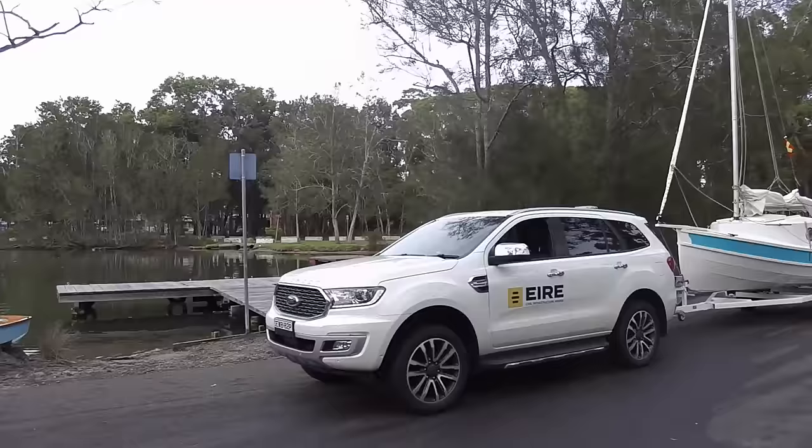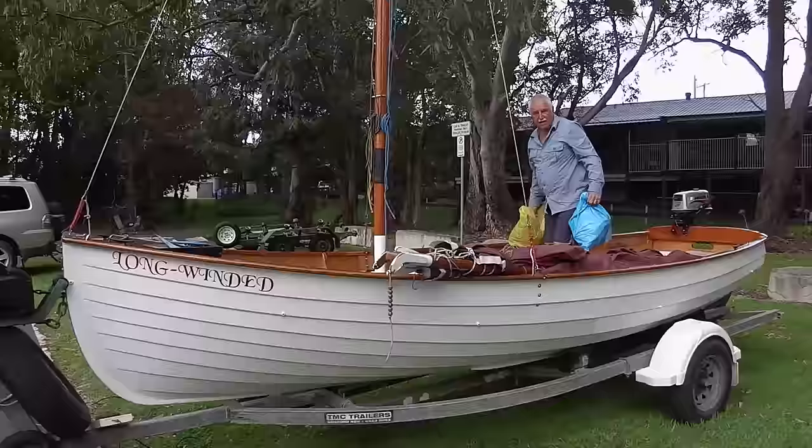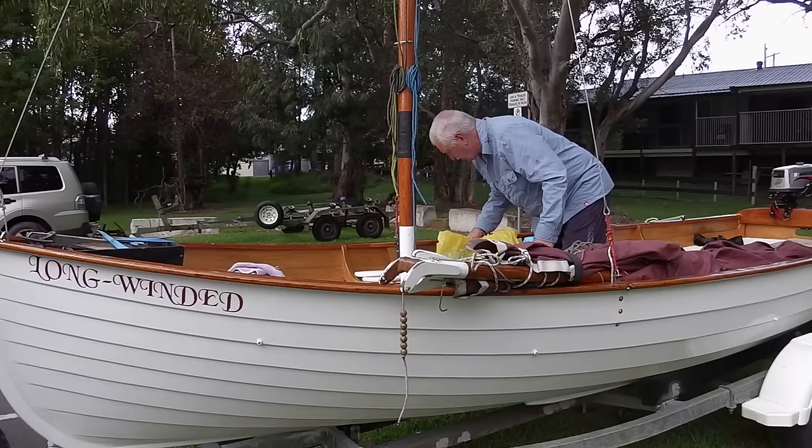Here's Trevor with his Pathfinder. I think we're going to have a really good turnout. Hi Paul, how are you? I'm good. That's good. Another. I think we're going to have about 12 boats, which is good. There seems to be quite a few.